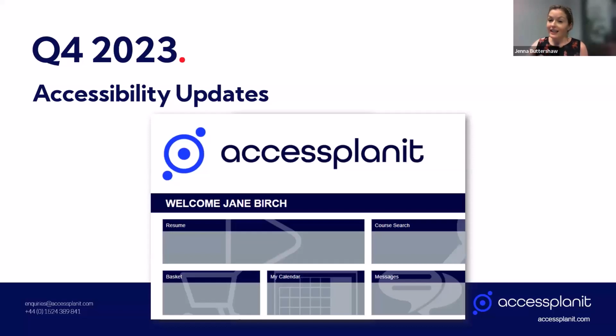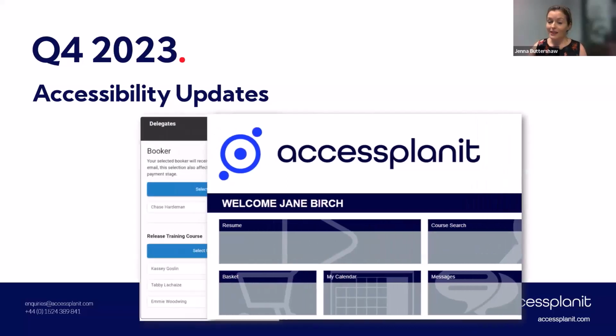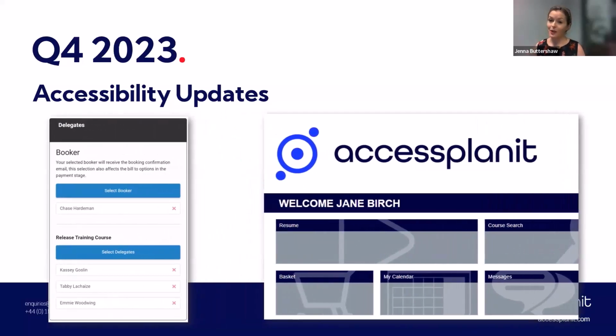Fabulous. So yeah, those are our 2 accessibility changes for the last release, which also now means that all high priority issues have been covered in the checkout basket and the learner portal. And we're currently working through medium priority issues to make the platform as accessible as possible to as many types of users.